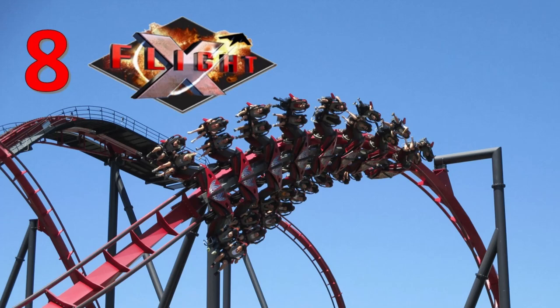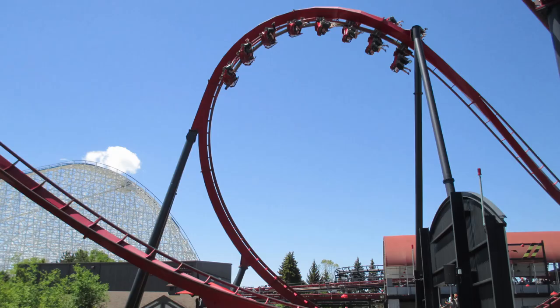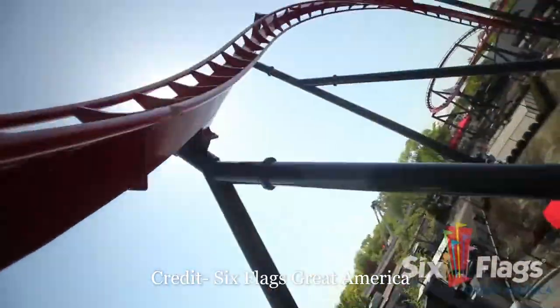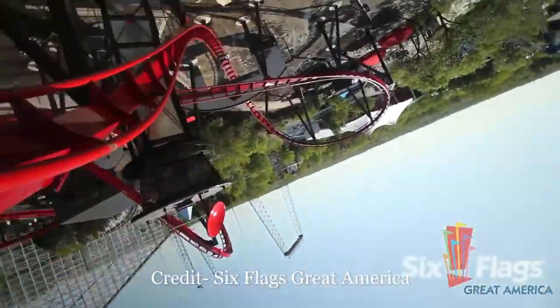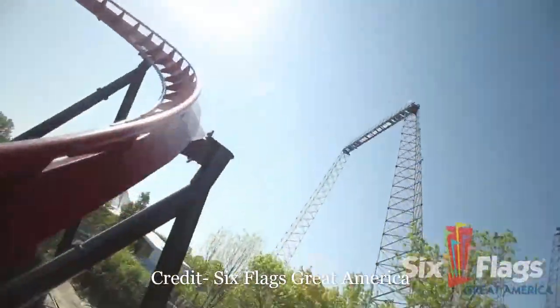At number 8 is X-Flight at Six Flags Great America. At the bottom of this list is X-Flight, one of the most compact wing coasters out there. One of the biggest criticisms of B&M wing coasters is that these coasters lack the intensity of some of B&M's earlier looping coasters, most notably the company's inverts. And that's X-Flight's biggest flaw.